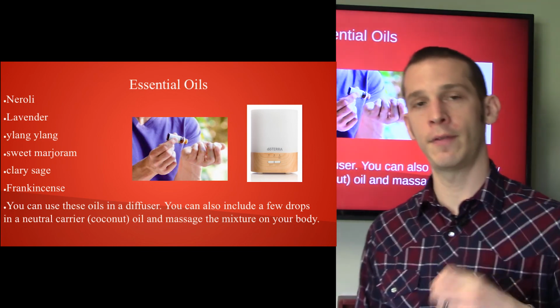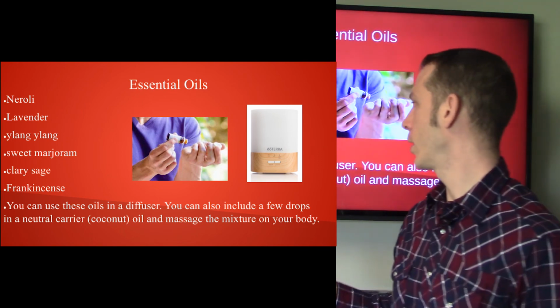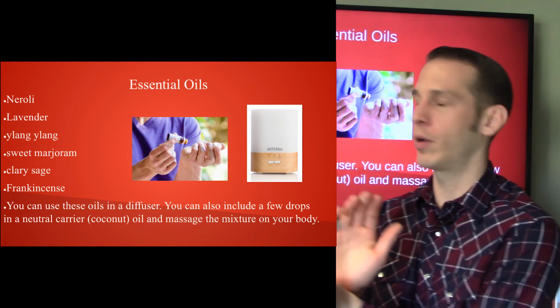You could use these in a diffuser. In other words, you get a diffuser, put the oils in there, let them drop in, and let them mist out into your environment. Or you could put them directly onto your skin with a carrier oil, something like coconut oil or fractionated coconut oil.